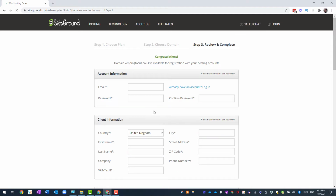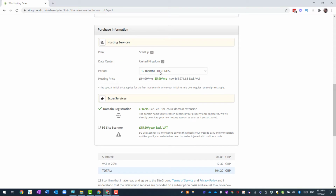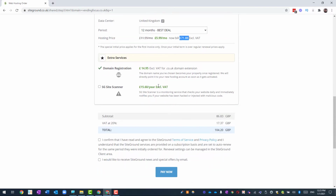And you will then simply enter your details and come down here, and from here I would go for, yes, definitely 12 months, because you can see you get it at almost half price of what you would otherwise. So $5.99 at 12 months, you can see therefore becomes for me $71.88 excluding tax.